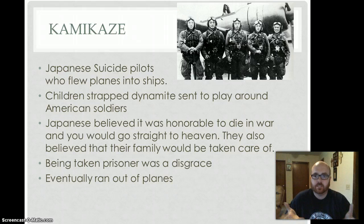They strapped in their suicide pilots. The people of Japan believed that it was honorable to die in war, that a war death was honorable. So if you committed suicide, you died an honorable death. Japanese society is all about honor. If you surrendered, you were a disgrace to your family. If you were taken prisoner, you were a disgrace to your family. And so it was an honor to die in battle, whether by a plane going into a ship, or on the battlefield, or blowing up with dynamite. That was an honor.